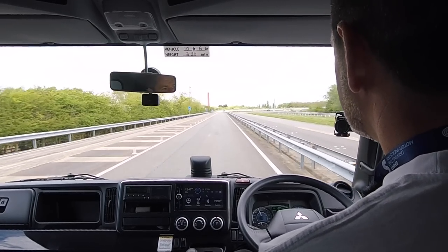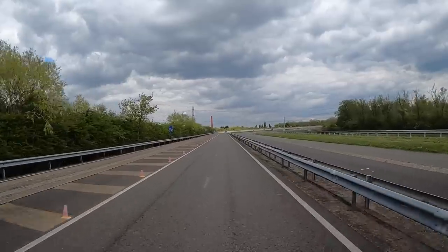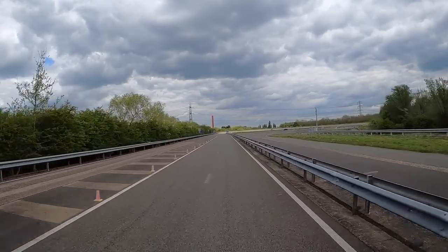So there's just a casual Gordon Murray T50 parked up on the right-hand side. People, don't look at that.